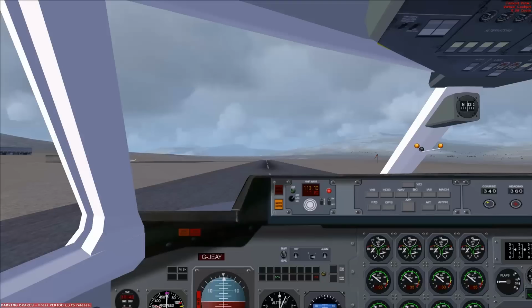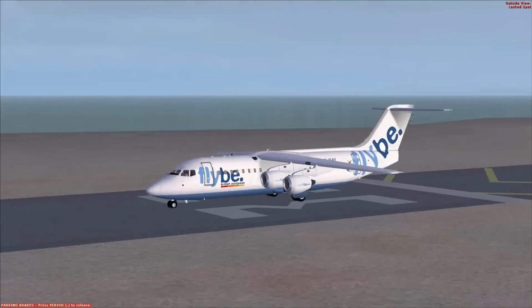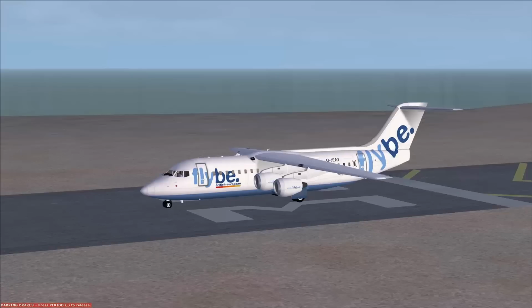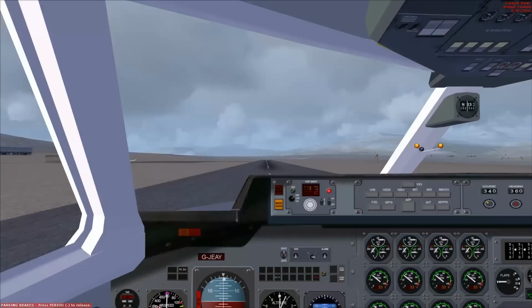We are here in Atka, Alaska. We are aboard a Flybe painted BAE-146. I didn't have anything but Flybe, Air France, and British Airways. I just went with this one. So there you go. That's what we're going with.